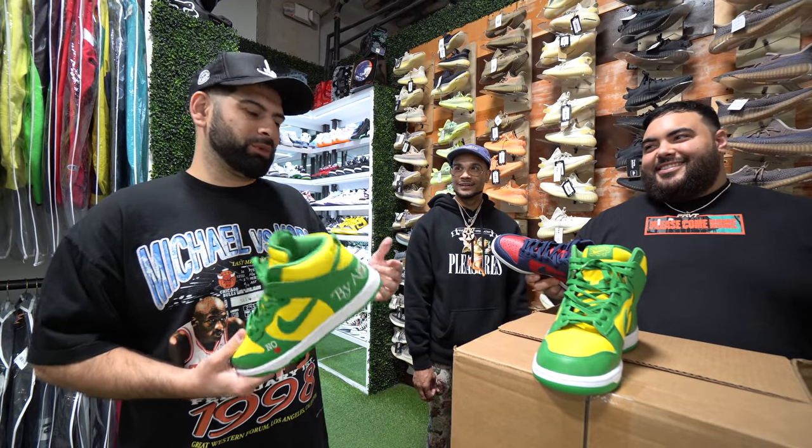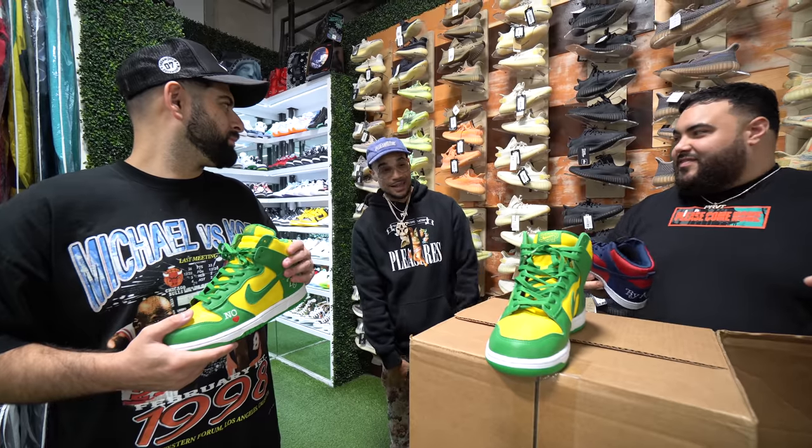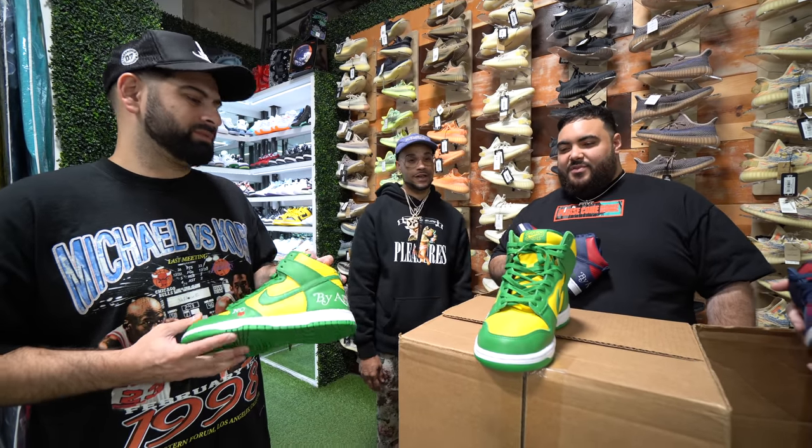I'm going white and black. I'm going with these, honestly. Okay. It's different. A couple people said that. I honestly think the Brazil colorway for that one. Yeah. Just because it pops.